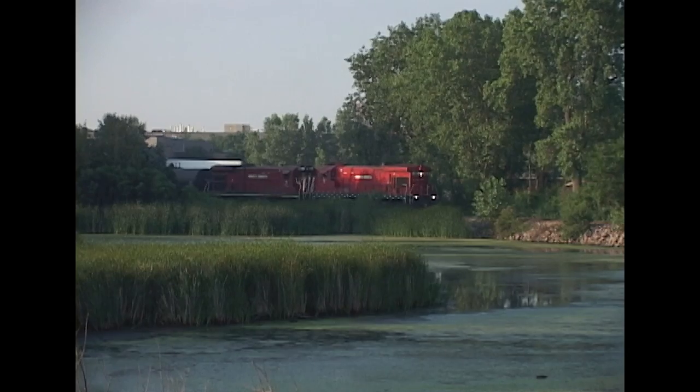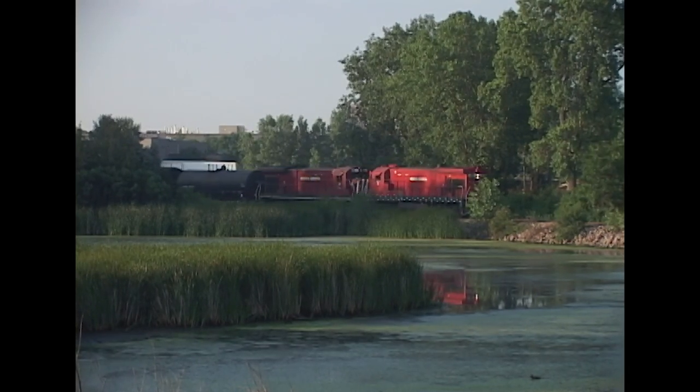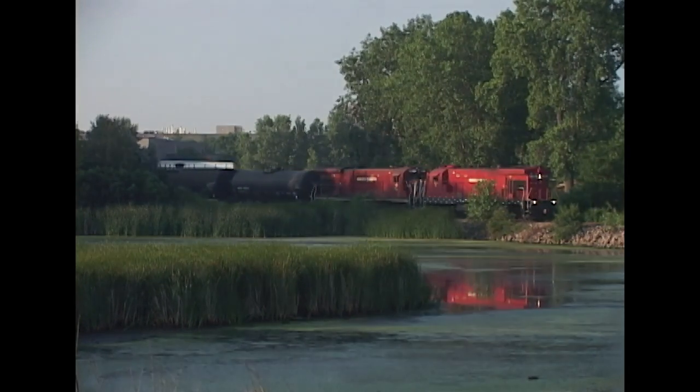On another day, we catch the belt job approaching Park Junction with the addition of B23-7 number 40.